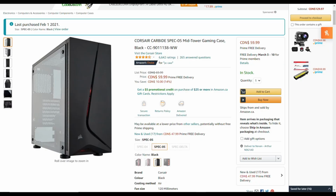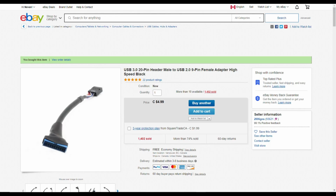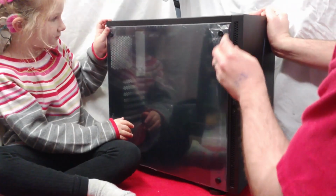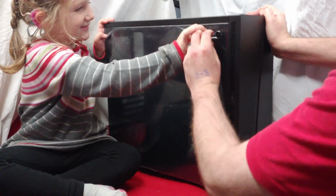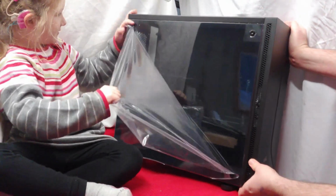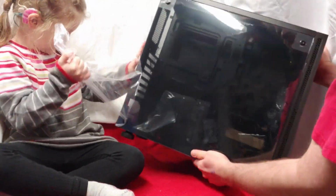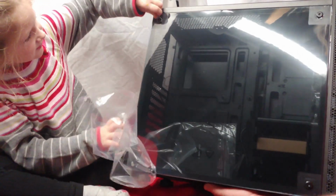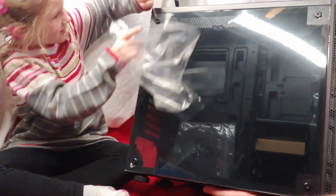Also, I ordered up this Corsair Carbide unit from Amazon. Two other things that I needed to pick up was this USB 3.0 to USB 2.0 to get the front side panel USBs working. I also had to get a PCI sound card for this unit, just because the only sound output was through HDMI. The case was the first component to come in, and I was really surprised to find out there was just plexiglass on the side of this and not glass. I really like that. Keep the prices down and keep things safer around the kids, right?